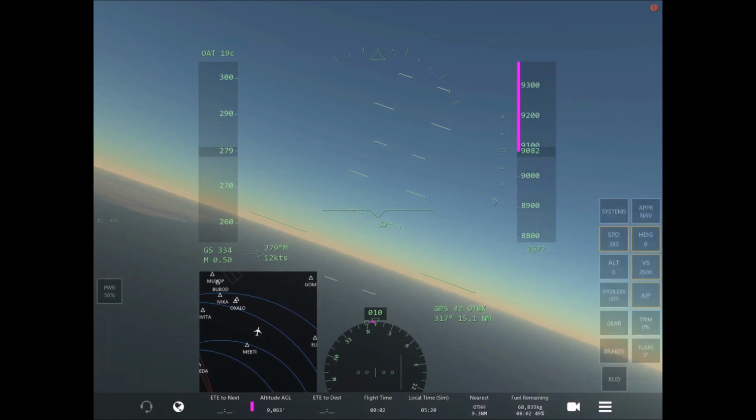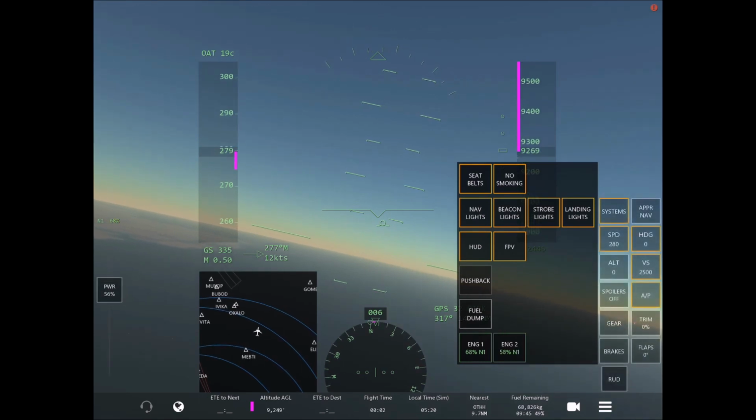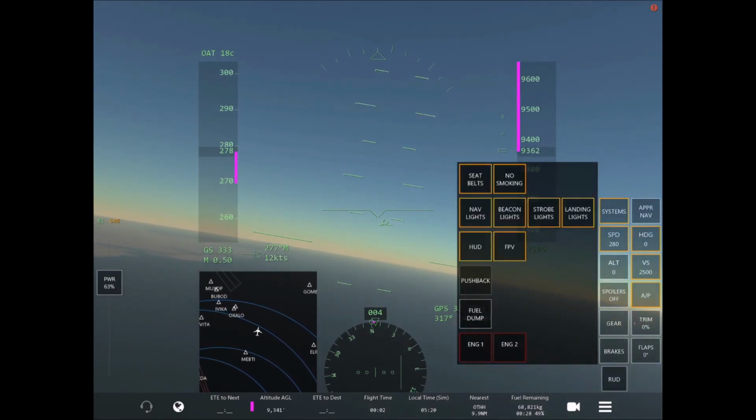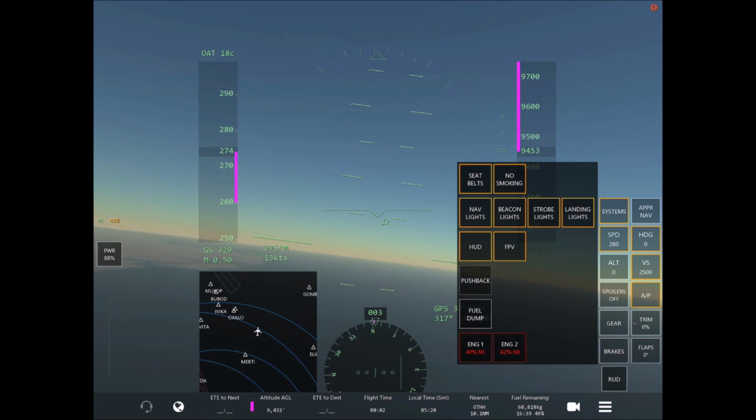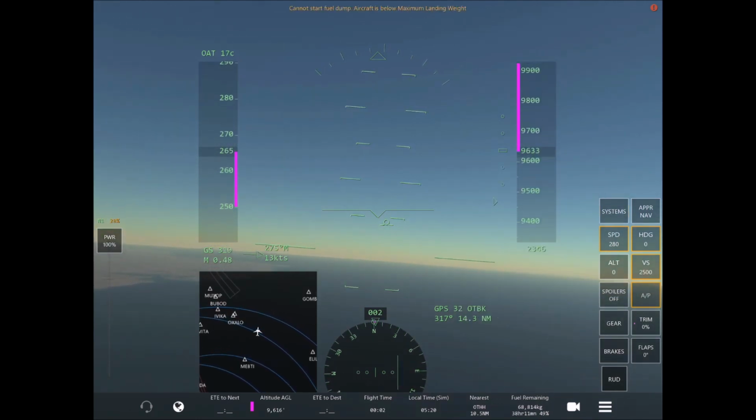The good thing is you cannot restart the engines no matter how hard you try. Like right now, I can restart the engines. Go mayday, mayday, mayday, then they will stop, and you cannot restart them. They don't restart. Okay, so now we can't dump any fuel, because we are quite light.